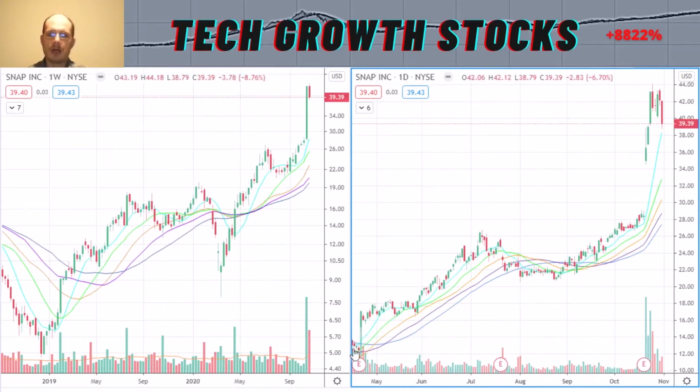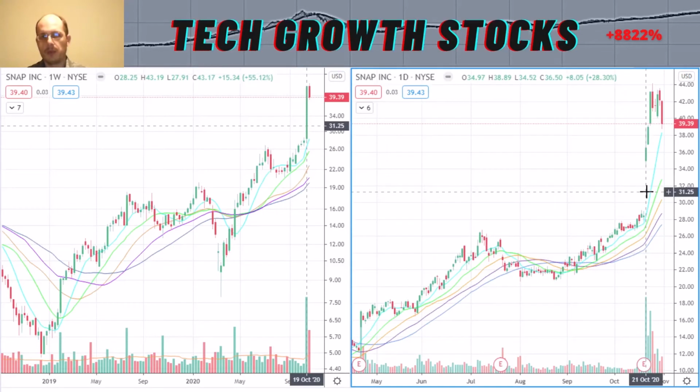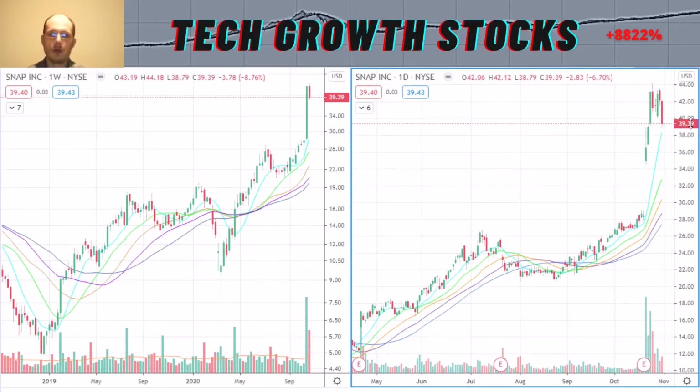In the short-term chart, you see we had a small uptrend, a sideways move, and recently on the earnings we broke out of that sideways move strongly and continued into an uptrend.